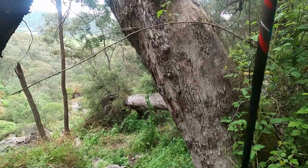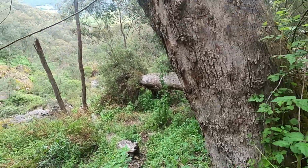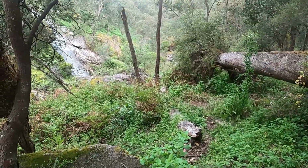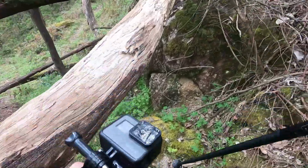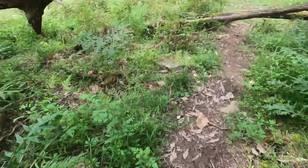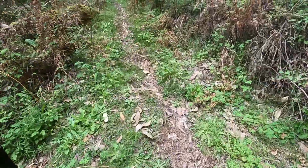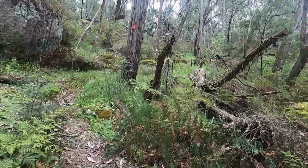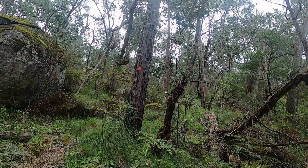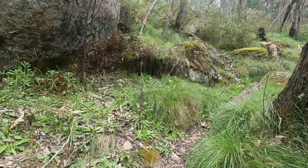Turn round. The blooming horsefly is chasing me. Damn thing. Ouch. Seems to be a higher route up here. Let's see where this goes. Yeah, I've picked up the red arrows on the trees. You'll see red arrows marking the route.